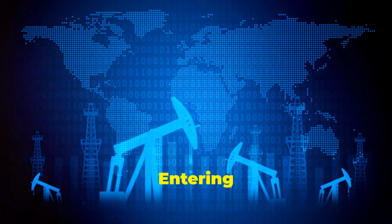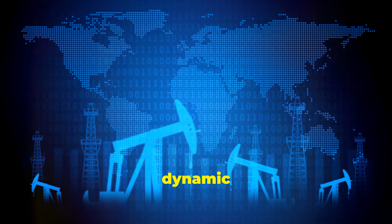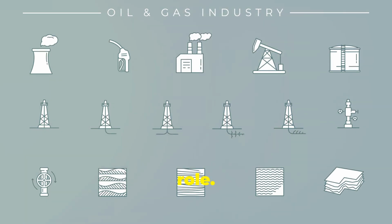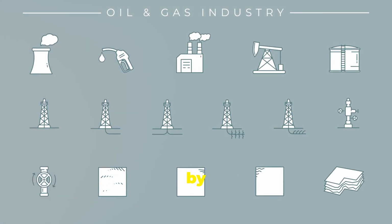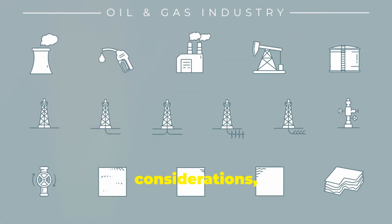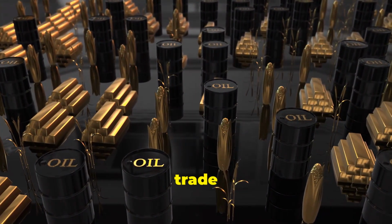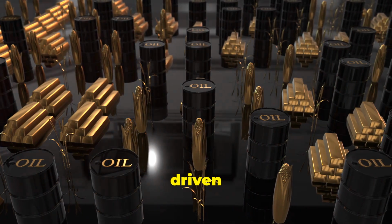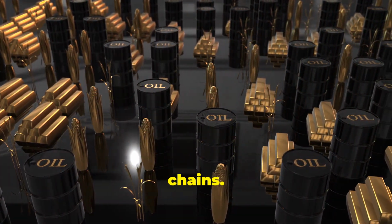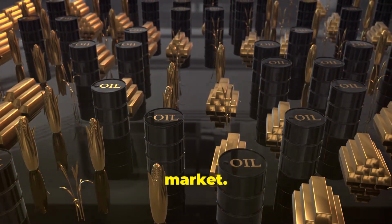Section 1. Entering the global energy market. The global energy market is a dynamic and complex arena where the trade of crude oil and fuel plays a pivotal role. This market is influenced by a myriad of factors, including energy demands, geopolitical considerations, and intricate supply chains that span the globe. Understanding these elements is crucial for anyone looking to enter this market.